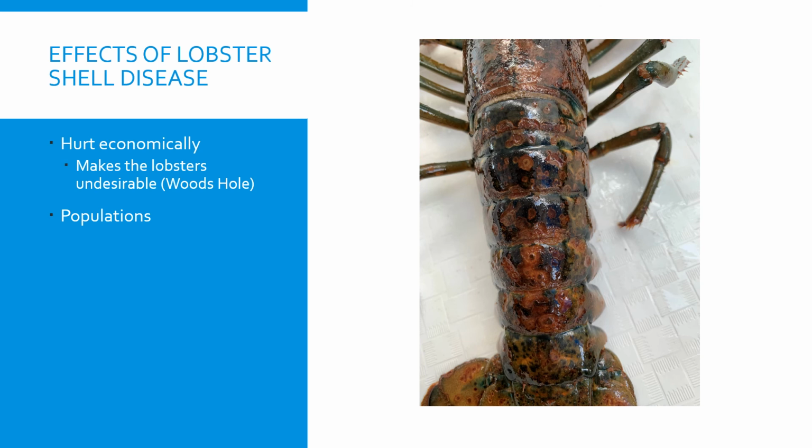The meat inside the lobster is perfectly fine to eat, but because of the shell and how it looks, many people might not want to eat that lobster. It can also hurt the populations of lobsters because lobsters are in the middle of the trophic level, and if lobster populations are dying, then it could mess up the trophic levels. And in the picture, it's a closer look of what the lobster shell disease lesions look like.